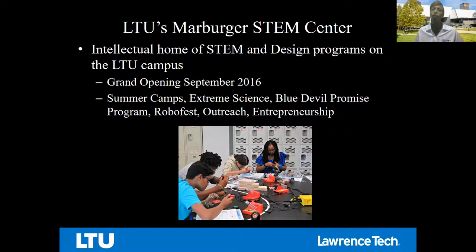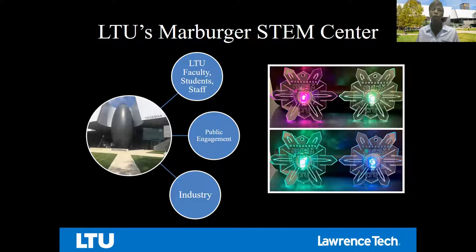And so the STEM Center, basically we have three key focus areas. The first is supporting current LTU faculty, students, and staff. Second is that public engagement piece, which I'm going to talk a little bit about, and then industry connections. And because we're in the holiday season, what I'm showing on the screen here are LED-based snowflakes, which were created using a 3D printer in the STEM Center. So STEM all day long throughout the holidays.